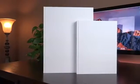What's going on, guys? Mike here, the Detroit Boar, covering a product I never really expected to see from Apple, and that is a book.